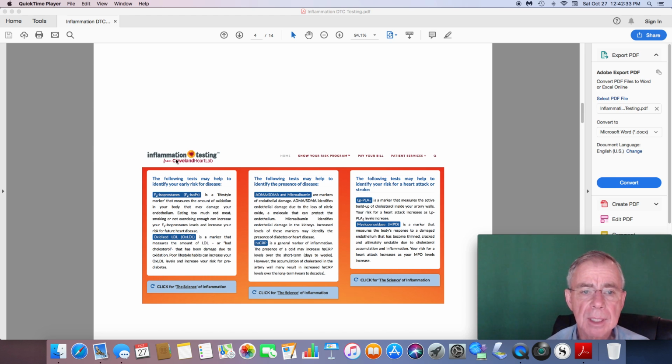Cleveland Heart Labs, this company has been around a while. They used to be affiliated with Cleveland Clinic. They were bought about a year ago by Quest Diagnostics, and they have a panel called the Inflammation Panel. And they do all of the labs in this panel that Dr. Brewer discussed. The one you don't see here is the microalbumin creatinine ratio, but it is included. Your high sensitivity CRP, your PLAC2, and your myeloperoxidase, all part of it.